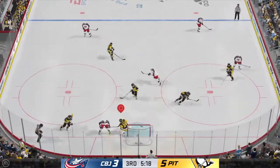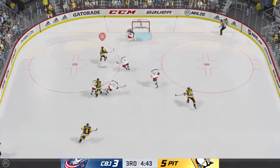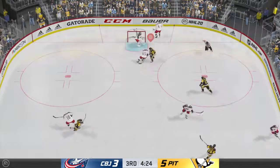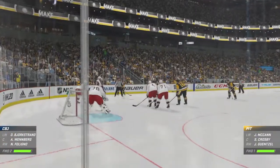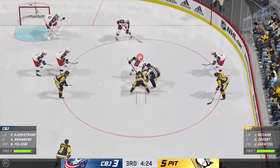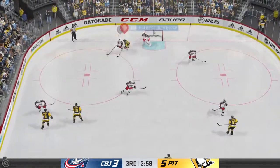Tries to feed it over to Dubinsky. Denies him again. Yeah, he's pretty good positioning here, James. He makes the two stops back to back. Here's a short pass to Tanev and makes a save. A big faceoff here inside the offensive end. Offense's own faceoff and he wins the draw. Denies him with a save.